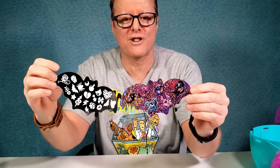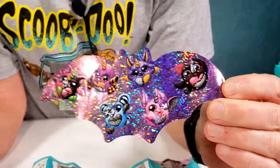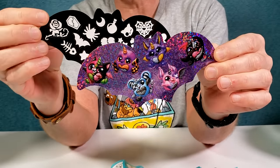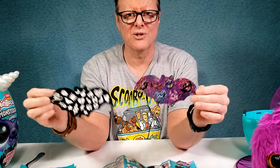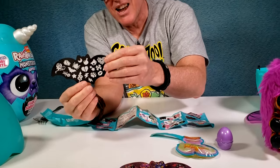It looks cool. Okay, so are these the glow-in-the-dark stickers? These look like they glow in the dark, right? So here's the six that you can collect. They're trying to tempt you to buy more. What do you think? You know, Zuru, they're monsters there. Buy more. And it's cool because it shimmers and it shines, and those are all the six you can collect. And these are the glow in the dark.